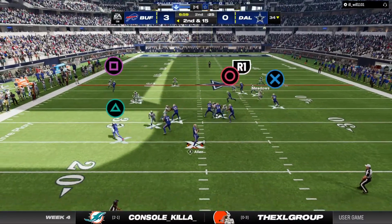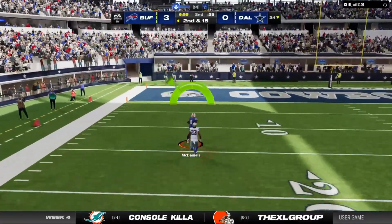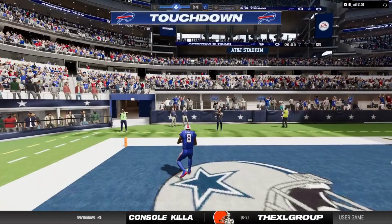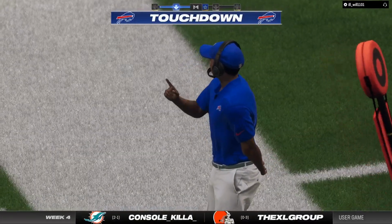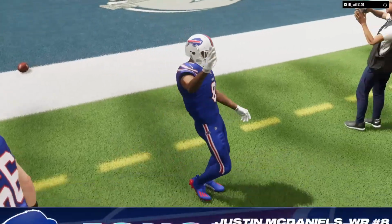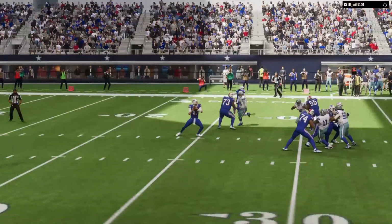To throw, it's Allen. He's going to go for a big play downfield. This is caught inside the 15. Touchdown, Bills. A big play there. His 2nd touchdown on the season as his guys are able to extend their lead.